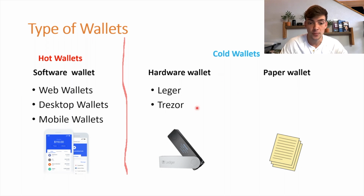Then we've got hardware wallets, such as Ledger or Trezor. These are physical devices that store your public and private key. Don't worry, we'll get into it in the next slide. And the paper wallet is the same thing, but everything is stored on paper. So it's a cheaper option than a hardware wallet, but it has some disadvantages. I'll show you in the next couple of slides.